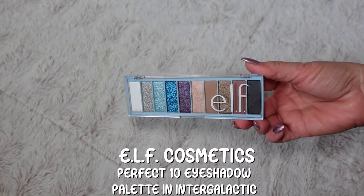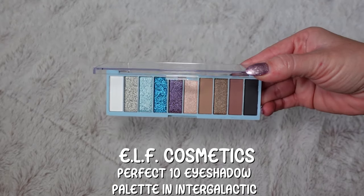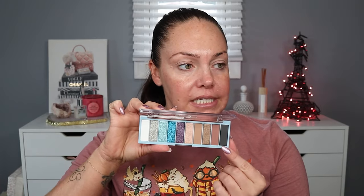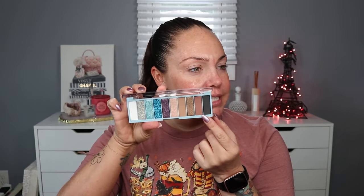Now, let me go ahead and prime my eyes. I do have, this is the e.l.f. Intergalactic, and I think, yeah, so this is the Perfect 10 eyeshadows. It said Intergalactic on the front, but when I took the sticker off, that was gone. This I picked up about a month or two ago. So this isn't new, but I haven't used it. I really want to use this, especially looking at some of these shimmers, the blues. But then I can still keep it neutral in the matte shades and just kind of smoke it out with the browns and tans. And even like this shade is more of like a deep mauve. Feel like I'm gonna have some fun with this.